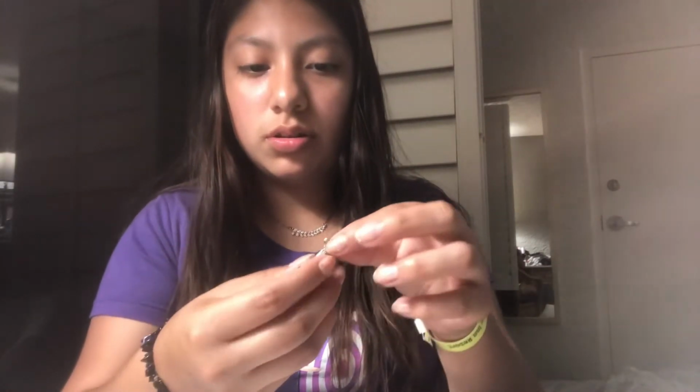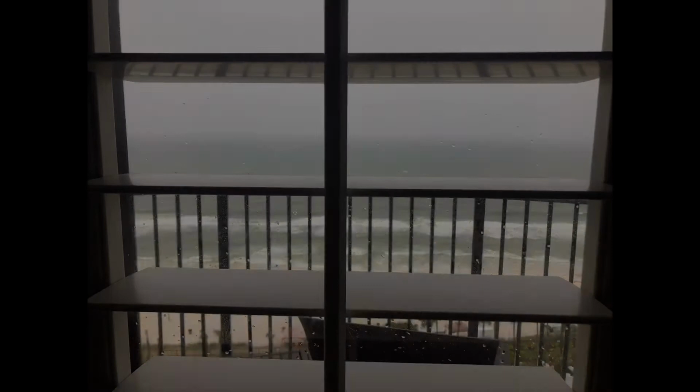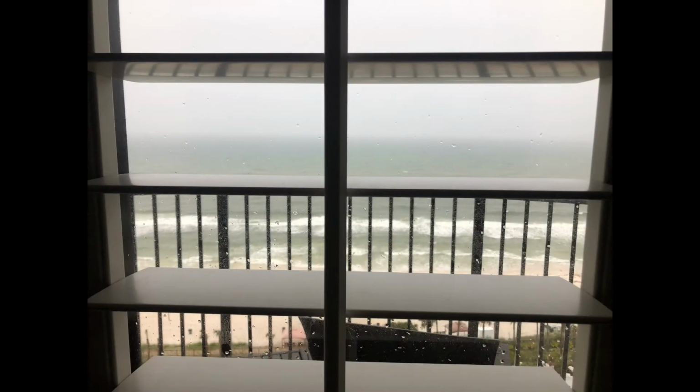So I got white for a wizard. So what I'm gonna do, put it in here, and I'm gonna take the thing out. Like I said, I got the little fish. Isn't it so beautiful?